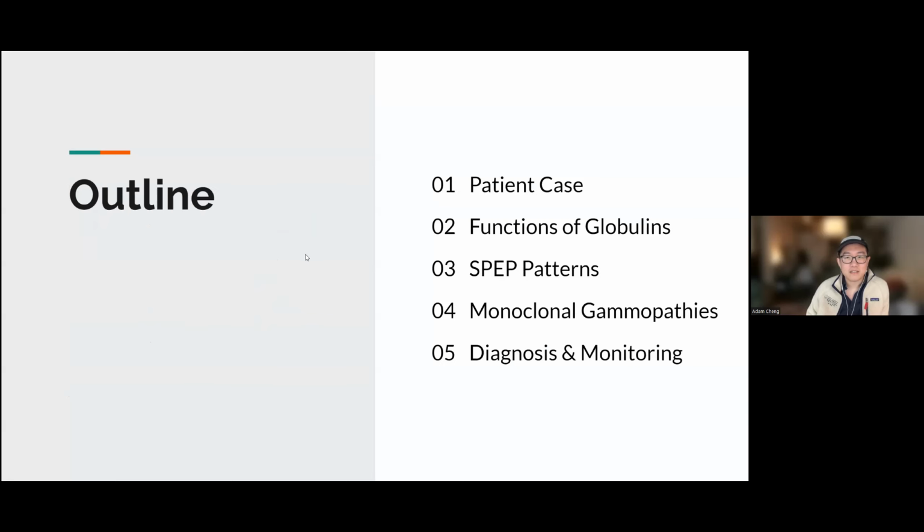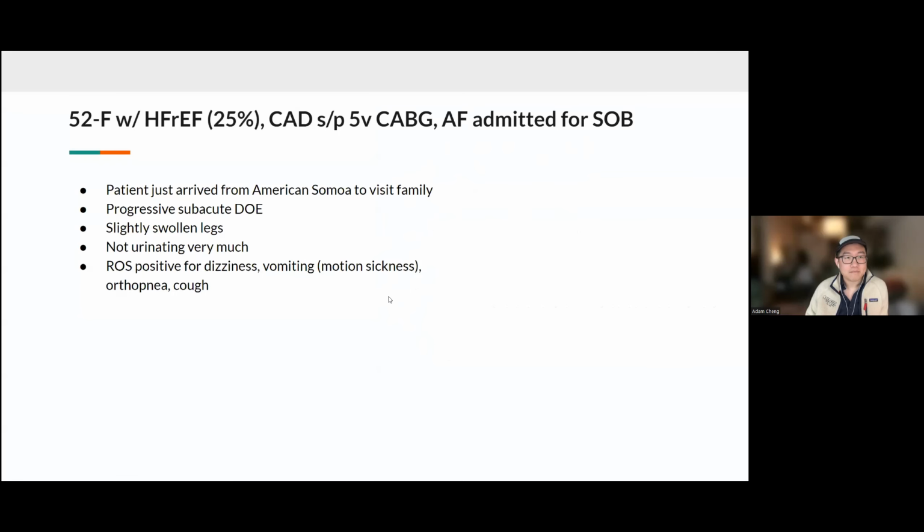I'm a second year IM resident, and today I'm gonna talk about the gamma gap. So just a brief outline. We're gonna go through a patient case that we'll take throughout the duration of the talk as we learn more about the patient. And then we're gonna go through some basics of functions of globulins, SPEP, and then towards the end, we'll chat a little bit about monoclonal gammopathies like MGUS and multiple myeloma that I think you guys are expecting.